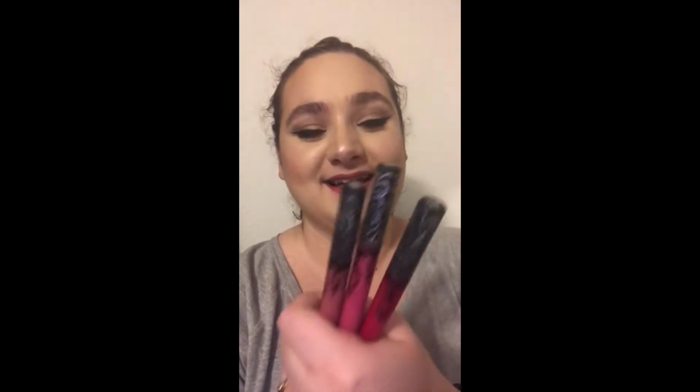I can't get over that wing liner. Like, it just looks so good. I've never done a wing that great before. That one's crap, but I'm living for it. But these are my favorite 3 lipsticks from Kat Von D.